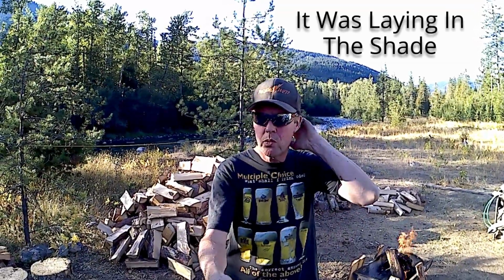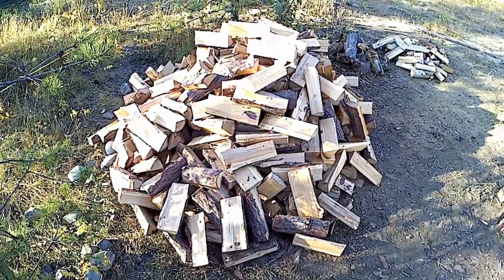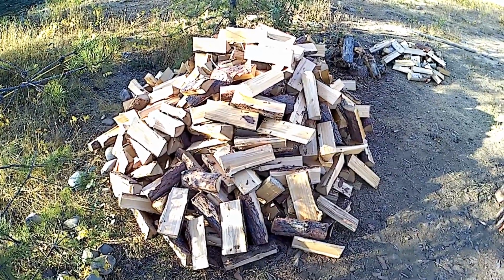There's going to be another week or so of really hot weather here yet. So that'll give it a chance to dry up a little bit. And a couple, two, 3 weeks from now, should be okay. So that was today's excursion. That was pretty exciting. It ended up being quite a pile. I'm guessing probably almost 3/4 of a cord. So pretty decent haul today.